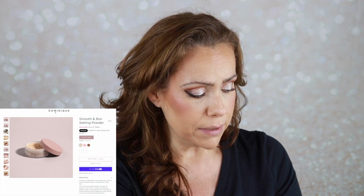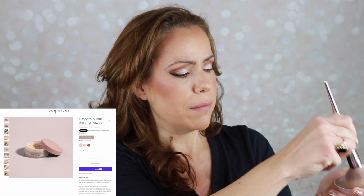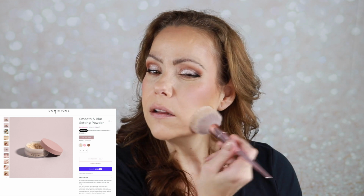And this Dominique Cosmetics powder that I'd gotten in a Boxycharm, I just haven't played with it, and I do like it. It's the translucent shade, and I'm gonna start with my brush. This is a Wet n Wild. And I'm just gonna set initially with this, and then I'm going to go back over it with a powder puff.